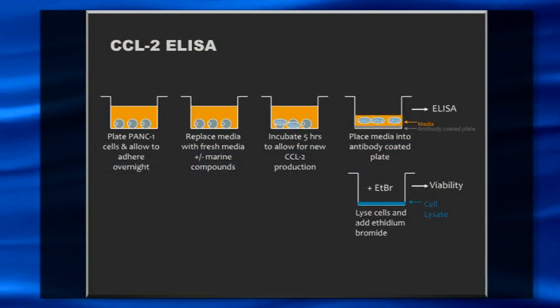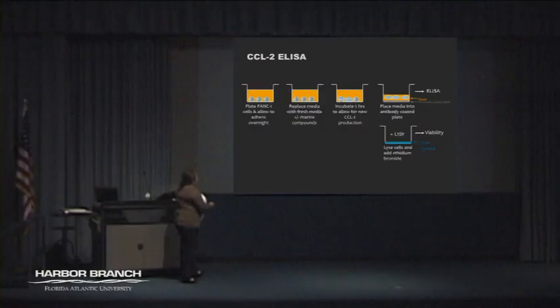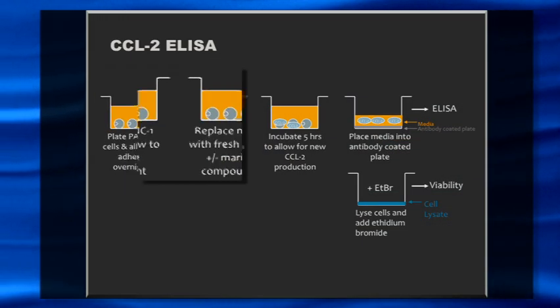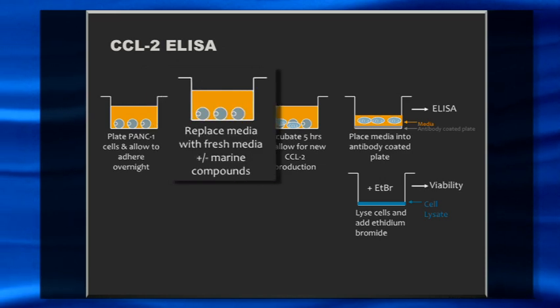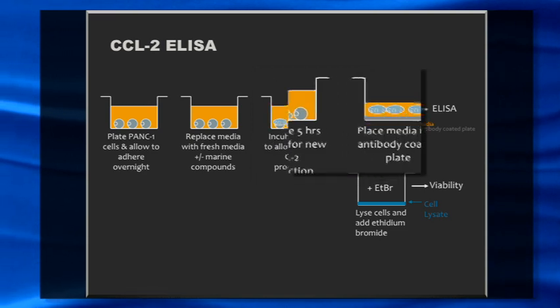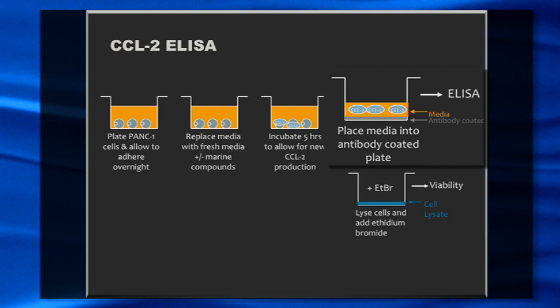So the first thing that we did was create a CCL2 ELISA to try to find inhibitors of this. We use a different kind of pancreatic cancer cell line because this one produces large levels of CCL2 just by themselves. We don't have to do anything to them. So we plate the cells, and we allow them to adhere overnight. The next day we replace the media with fresh media in the presence or absence of marine compounds. We incubate for about 5 hours to allow for new CCL2 production. Then we take that media and measure how much CCL2 was produced through an ELISA assay.